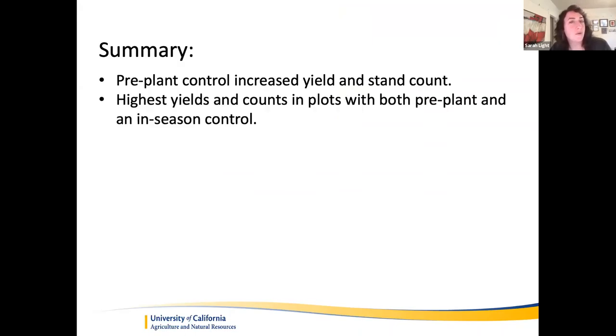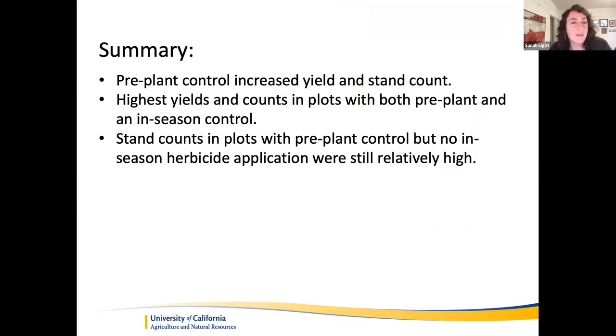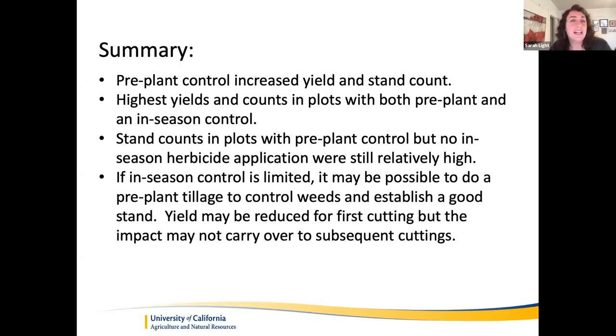The highest yields were in plots with both pre-plant and in-season control. The stand counts in plots with pre-plant control, but no in-season herbicide application, were still relatively high. And so if in-season control is limited, either because of the cost of Raptor spray, or because someone is in an organic production system or has some other limitation that does not allow for control in season, it may actually be possible to do a pre-plant tillage or a pre-plant glyphosate spray to control those weeds, establish a good stand, suffer through the first cutting where you have pretty heavy weed pressure, have a yield reduction for first cutting, but the impact may not carry over into subsequent cuttings because the stand is still strong underneath the canopy.